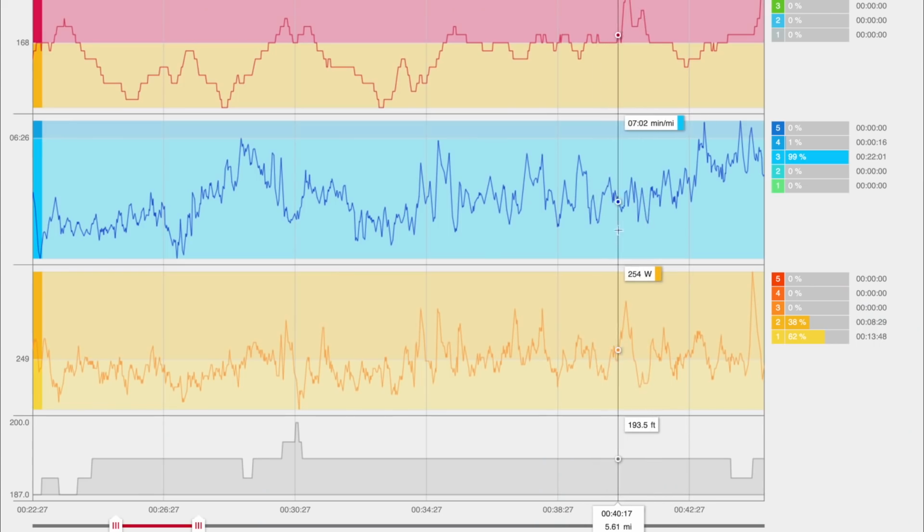Sometimes when I shoot video as I'm running, it makes my heart rate go up a little bit, depending on the way that I'm holding the camera and the stick. It's a little bit of a strain. So I think that's what's going on right there, because the altitude is dead flat. So there's nothing else really going on around there.